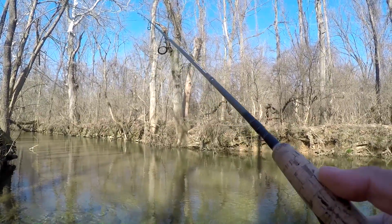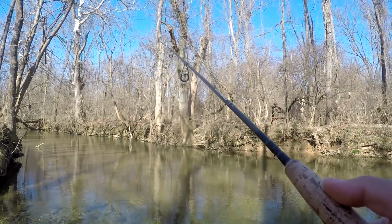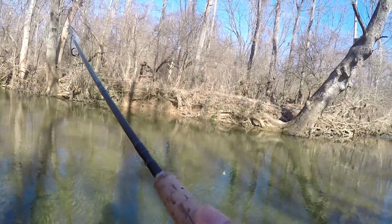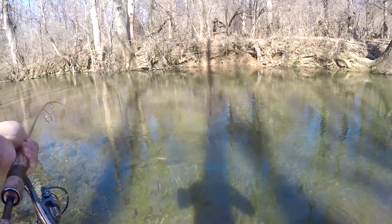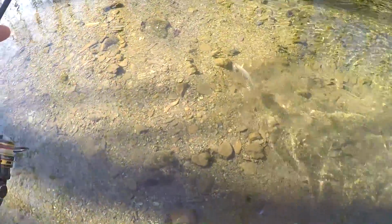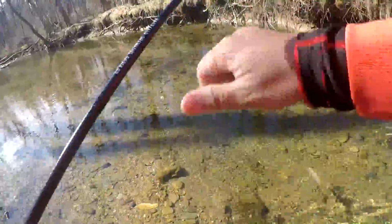Oh, I think there was another one on my worm just now. Oh yeah, nice size. I mean, nicer than the last two. Oh yeah. Oh, swam all the way here too. Look at that. And they fight so good, even for winter time. So feisty. I kind of understand why the fish hawk, you know, the hawk likes to target them so much. I mean, they're so much fun, and I still can't believe how many of them are actually down there.